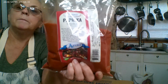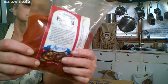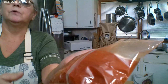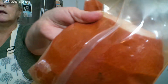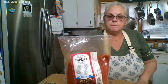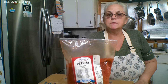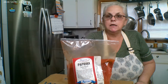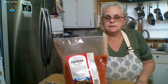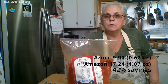If you know me, you know I love my spices. This is a 1 pound bag of smoked paprika. It just looks beautiful. Look at the brilliant color. It's so gorgeous. So I found a 1 pound bag of smoked paprika on Amazon, and it was $17.24. We paid $9.90. That is a markup of 42%.